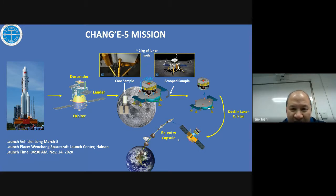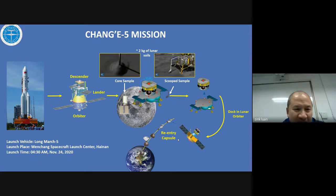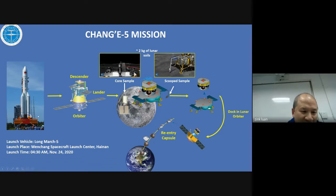Here is the general frame of Chang'e-5. From the left, you can see the launch vehicle. We call it Long March 5. This is a heavy launch vehicle, and Chang'e-5 was launched in the early morning of November 24th at the Wenchang Spacecraft Launch Center on Hainan Island.